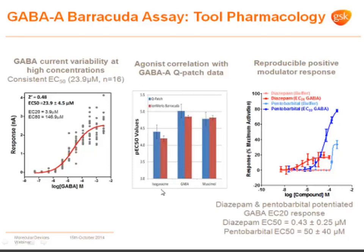And then for 3 agonists, so isoguvacine, muscimol, and GABA, the data correlated very well with the QPatch data that we were also able to generate through colleagues at our site in the US. For positive modulators, you can see that for diazepam and pentobarbital, we also see reasonable potentiation, although the diazepam response is relatively small. You can see it gives quite a nice dose response. And again, the EC50s here are pretty much in line with what we'd expect from literature data.